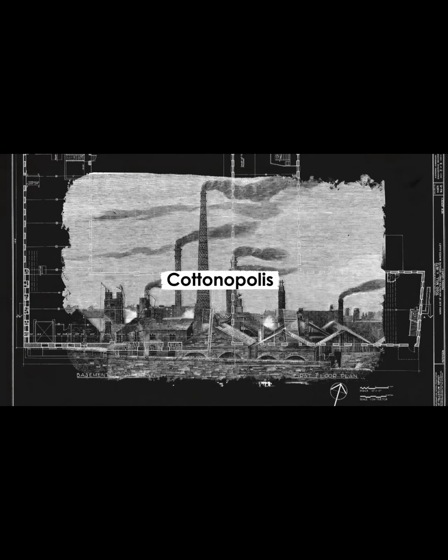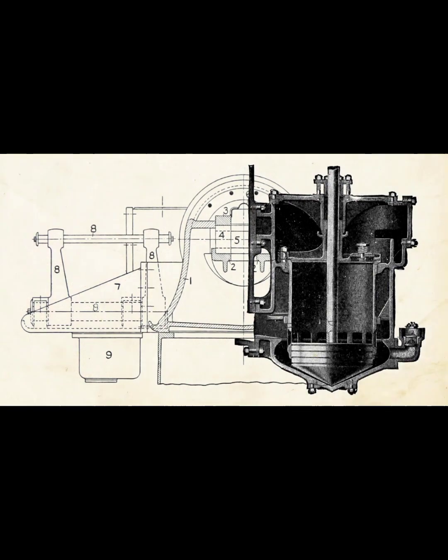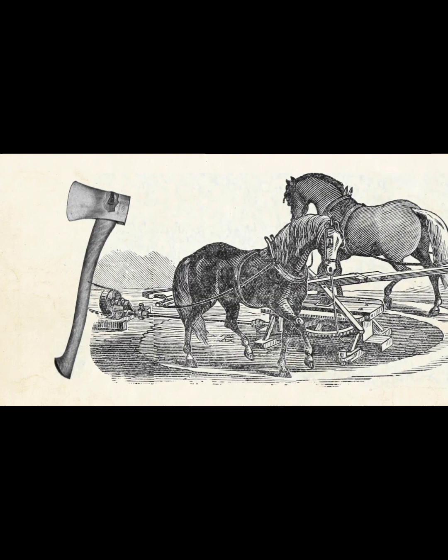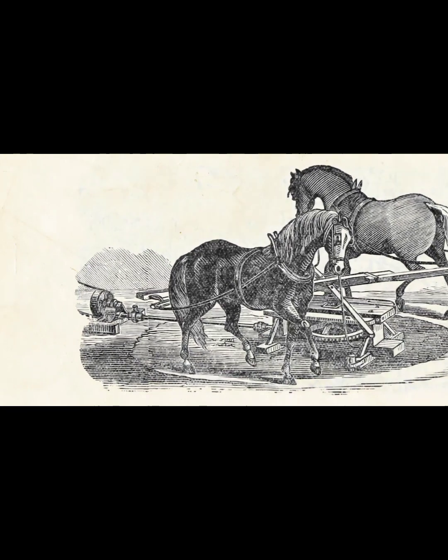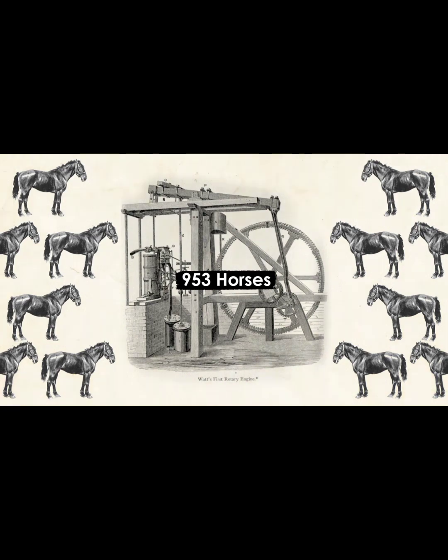What made all this possible? Steam engines, a vital component of industrialization, need an efficient and controllable source of heat, which coal provided. Thanks to improvements in mining technology and a natural abundance of coal in Britain, this could be extracted in greater quantities than ever before. This freed the economy from its earlier energy constraints, previously limited to what could be harnessed by burning wood or powered by man or horse. The Wheal Virgin steam engine could do the work of 953 horses.